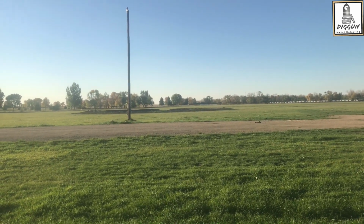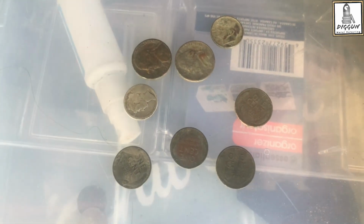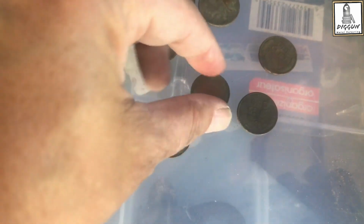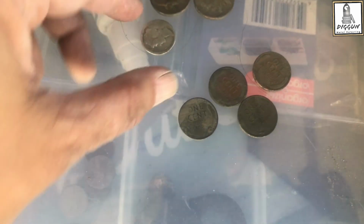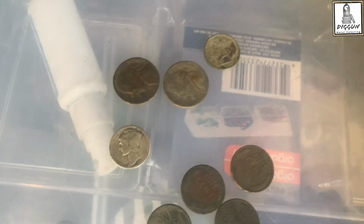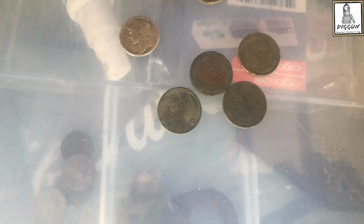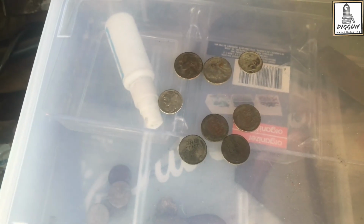Could go longer tonight, but the gnats are coming out, and they are biting like crazy. So, I think I'm going to call it a night. This is how I did today, which is not too bad. I got 4 wheat pennies, which is cool. Oldest was 1930 something. I got this 1917 merc. Got 2 old nickels, not too special, and an old clad dime. So anyway, that was it, and I am out of here.